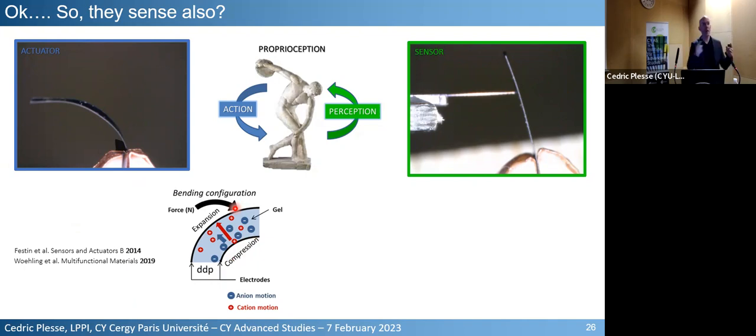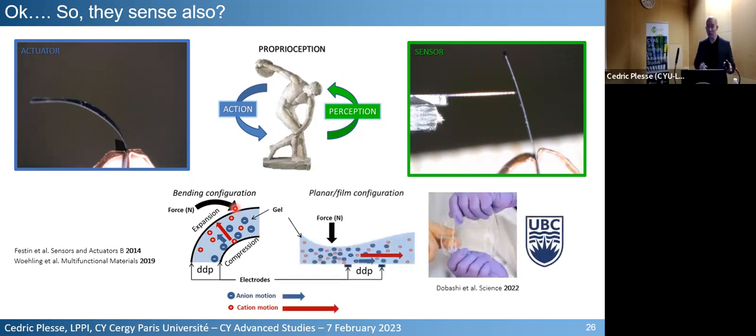And the principle is that what you need is one of the ions moving faster than the other. It's possible if one of the ions is smaller, for instance, or one of the ions has more interaction with polymer chains. But if ions are not moving at the same speed, what will happen is that you will generate an electrical imbalance, even temporary, and generate an electrical signal that is proportional to the deformation. So we studied this particularly with Professor John Madden at UBC.